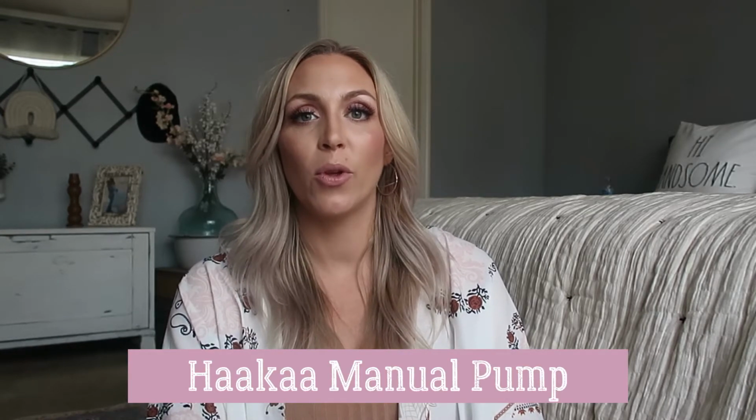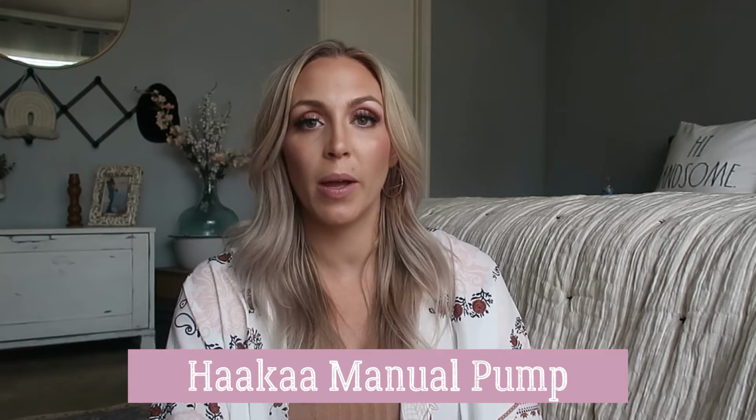Number 22 is the Haakaa, pretty sure I'm saying this right, the Haakaa manual pump. I don't know why it's called a manual pump because you're not actually pumping with it. But it is this silicone little thing that you suction onto your boob while baby is breastfeeding on the other side. And it catches all the extra milk that leaks out while baby's feeding. And that will happen every single time you breastfeed.